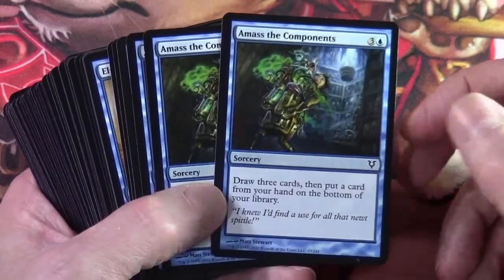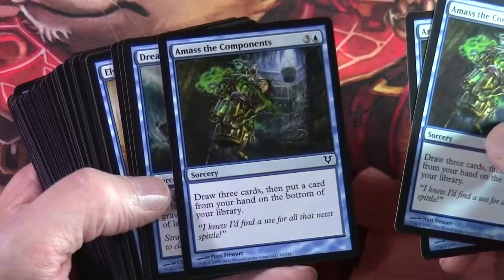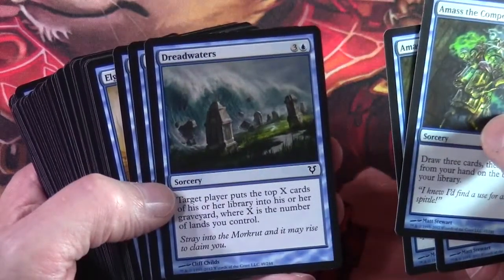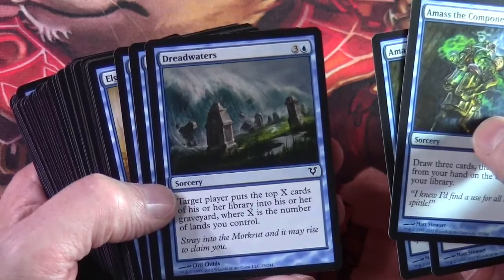Okay, moving on to blue. Amass the components was in here. Draw 3 cards and put a card from your hand on the bottom of your library. Dreadwaters. Target player puts the top X cards of his or her library into his or her graveyard, where X is the number of lands you control.